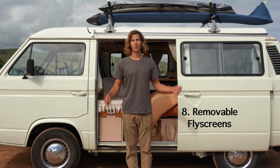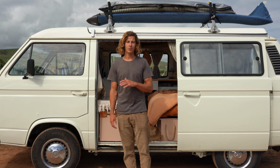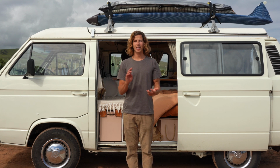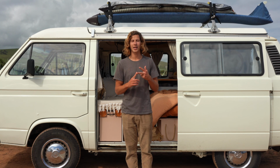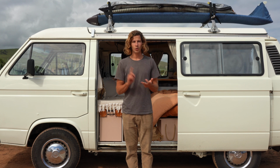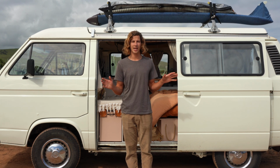Number 8 is our removable fly screens that we have for Vance's windows here. They've been so handy, and actually we use them way more than we thought. Originally it was mainly to think about flies, but actually stopping mosquitoes on those warm nights has been paramount. All you need to do is get the things from Bunnings or any hardware store, and you can cut them to fit absolutely anything you want.